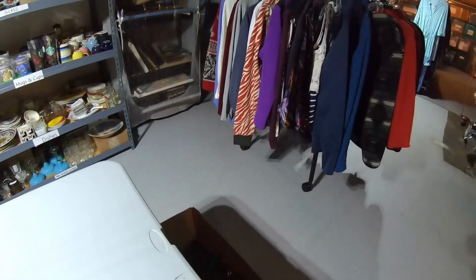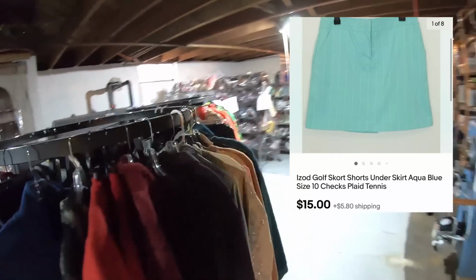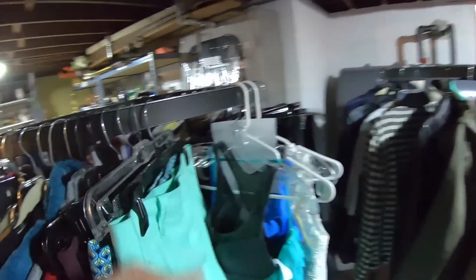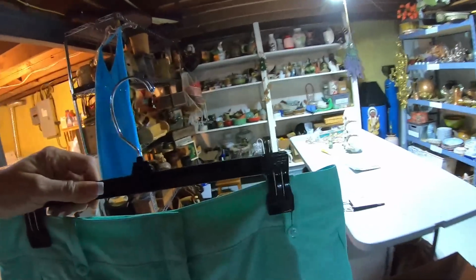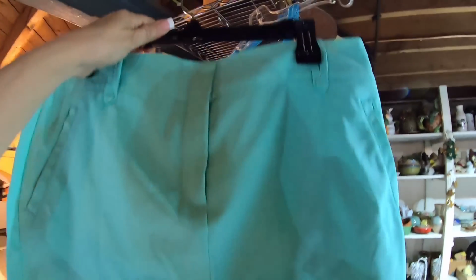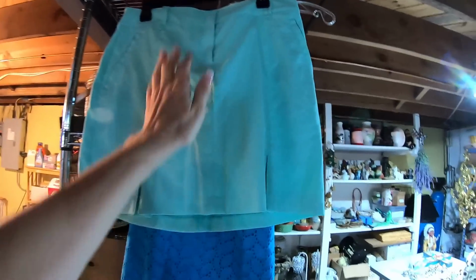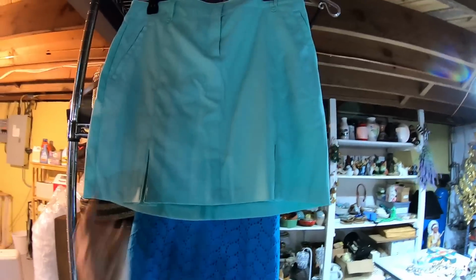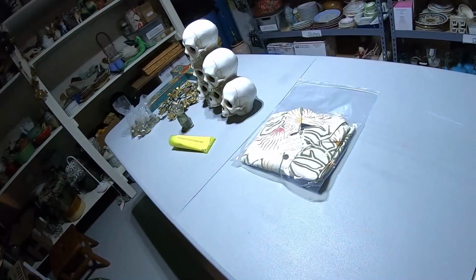The next clothing item is an Izod golf skirt, $15. And again, I get these for $4.99 minus the discount. So this is it right here. And you know what? I'm just going to hang it up here with the Muse dress to keep track of the items. Now, I will pack this with tissue paper into a Ziploc bag and then into a poly mailer for those. Okay, let's see what's next.